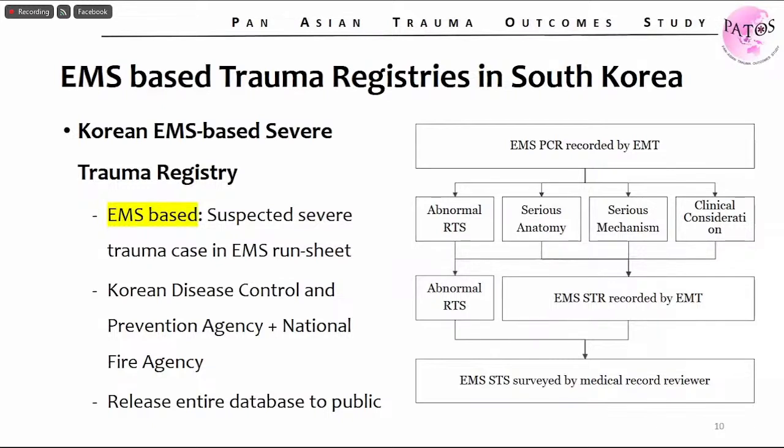Based on this experience, we tried to develop an EMS-based trauma registry in South Korea. This is the main concept of our registry. So this is EMS-based, a pre-hospital sector-based registry to collect information about severe trauma. The initial inclusion is a suspected severe trauma case in the EMS run sheet, assessed by a pre-hospital EMS provider under the National Fire Agency. And we also made efforts to build collaboration between the Korean Disease Control and Prevention Agency and the National Fire Agency. And we recently released the entire database to the public for research, quality improvement, or policy development.